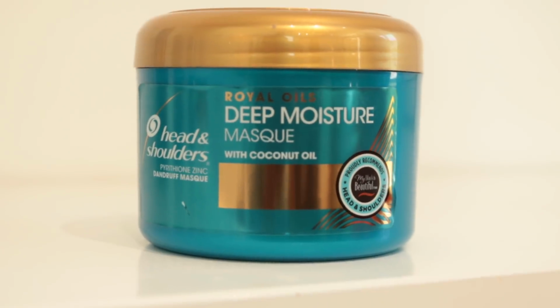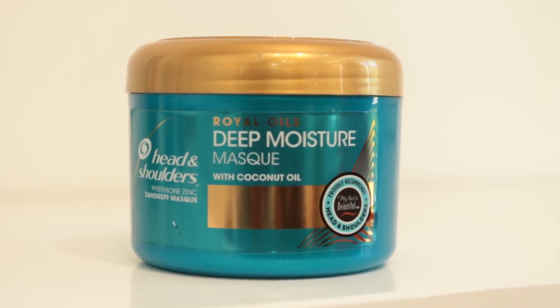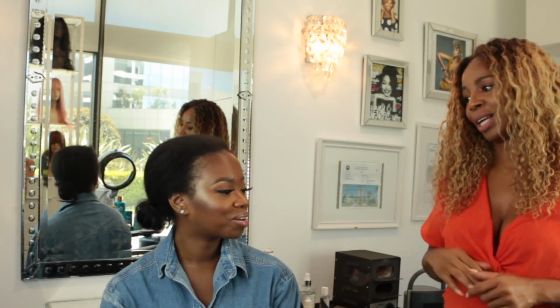But the mask, I like the mask because I like to do steam treatments, especially for natural hair. I like that product to really get in those cuticles and just really hydrate that hair. So that's what we're going to do today.